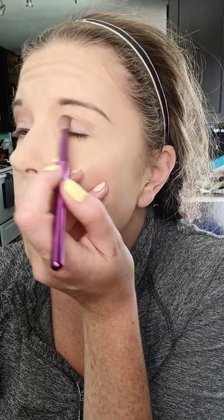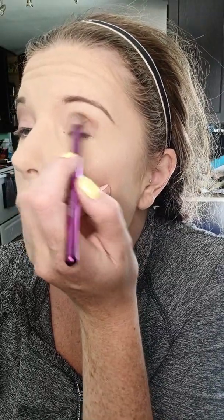I find it much easier to do the same step on both sides and then move on versus doing one whole eye and then doing the other side. I find it just makes it so much easier to get a more even look if I do it at the same time.